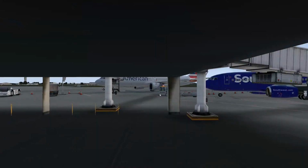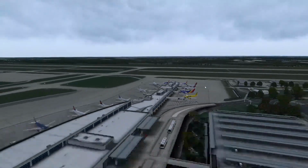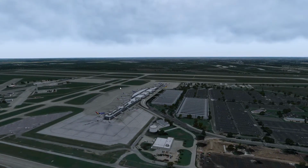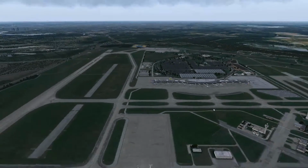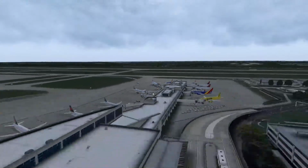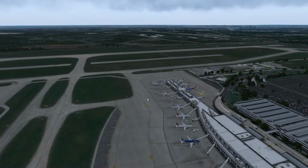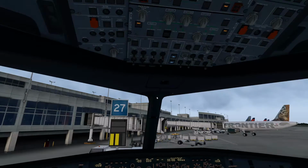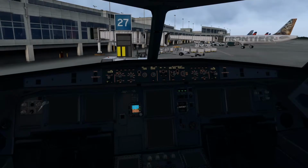By the way, the scenery here of the airport, the Imagine Sim, is very nice. It just really needs an update, but I do like the texture work. I don't like the orthos that they've done, but I do like the custom buildings there. I think they're okay. They're well done. It's a nice airport to have if you want to fly out of Austin. So yeah, I think it's pretty cool. So we're just going to start the APU, and we'll be out of the gate in short.